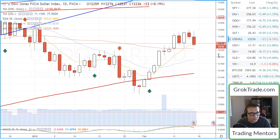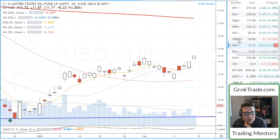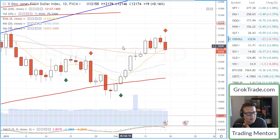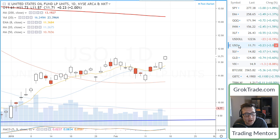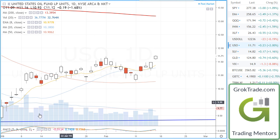Crude oil. I have a buy on it back here February 4th. But do I want to put a sell on it? I think I'm going to. I'm going to sell crude oil now, guys. No, that was the US dollar. I'm sorry. US dollar. I got fuzzy brain. So US dollar had a buy. Now I'm going to put a sell on the US dollar. That should bode really well for the US stocks and commodities. And speaking of commodities, we're looking at the crude oil. I put a buy on this back December 21st. And I'm going to stay with my buy. Crude oil is looking very good.